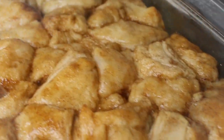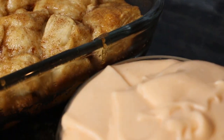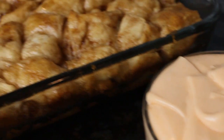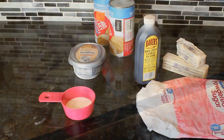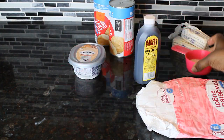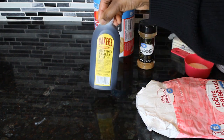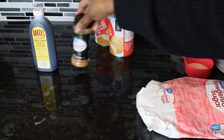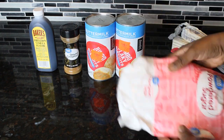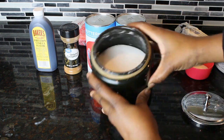So now I'm going to move into this pull-apart bread, aka monkey bread. I made this using those biscuits that I bought on clearance along with the pumpkin spice cream cheese. So all you need is some butter, some milk, of course the cream cheese, and that's mainly for the frosting. And then I have vanilla, some cinnamon, and then the 2 things of biscuits, and then some powdered sugar, and of course some regular sugar and brown sugar as well.